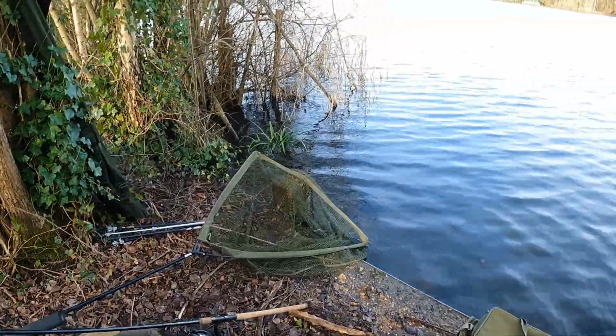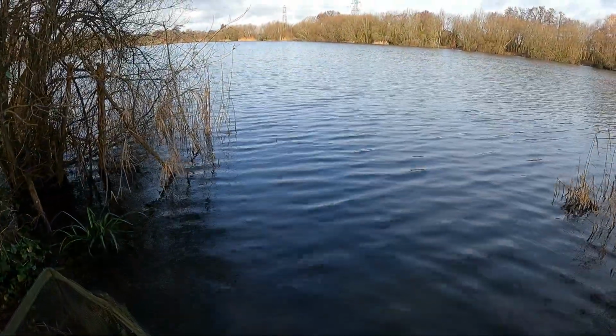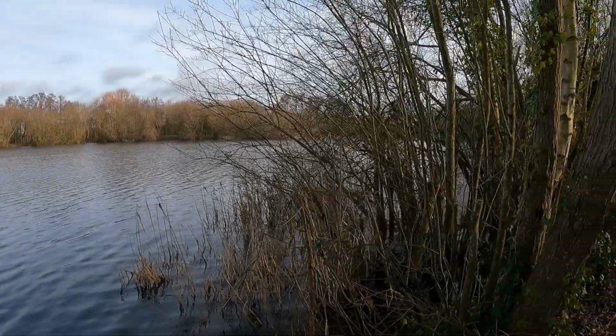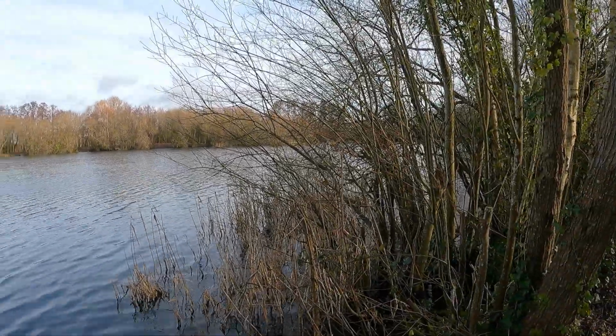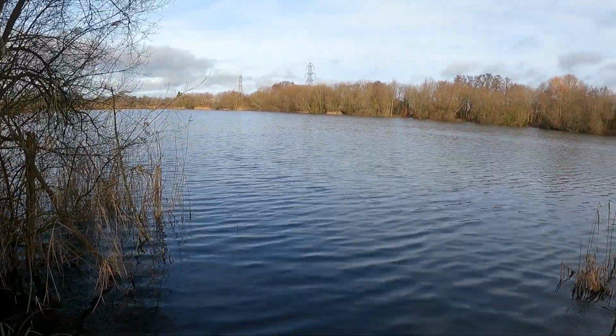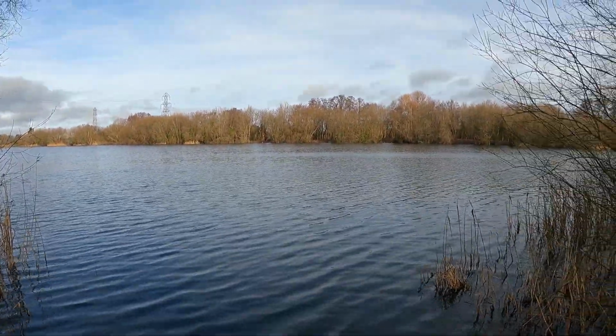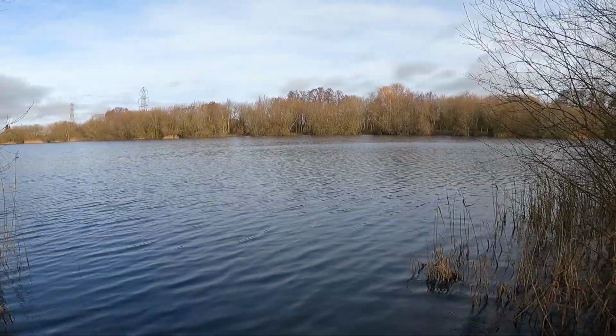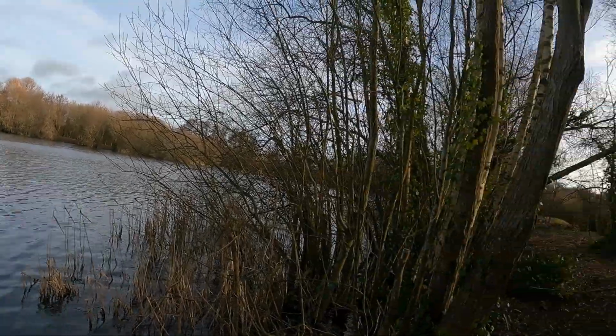I'm not sure what the pike are like in there. I've heard rumours that there are quite a few pike in there over 20 pounds, so that'd be nice, but I'm not familiar with this venue at all. There's loads of swims all the way around, so I'll just plonk myself in here and give it a go. Let's see how we get on. Just nice to come with something different for a change. So we'll give it a go.